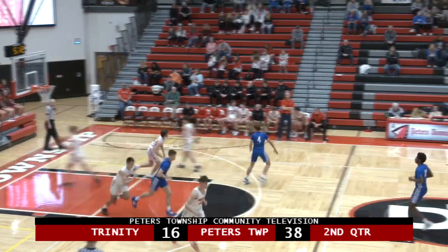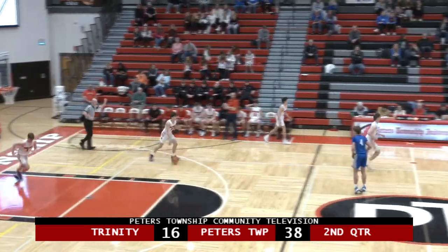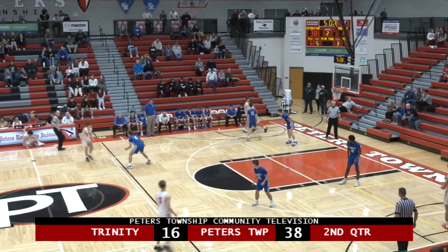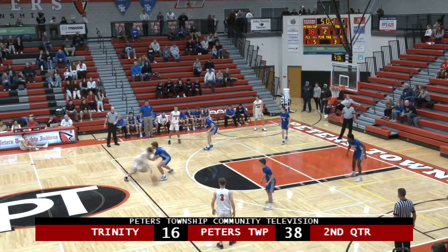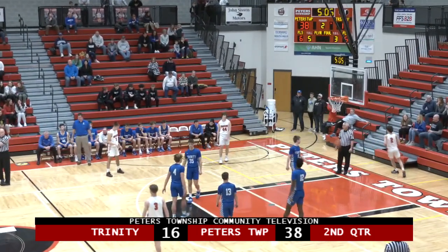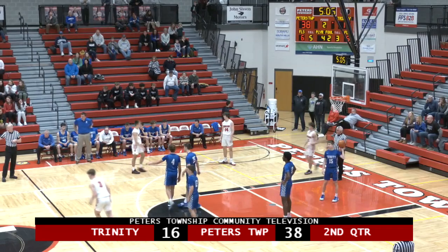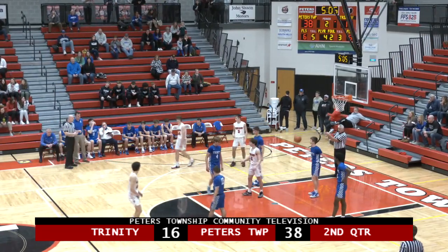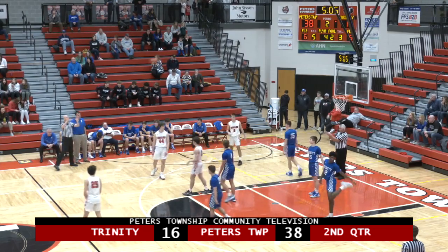We'll set the team fouls for you here. Peters Township has 6 team fouls. Trinity has 5 at the 5:10 mark of the second quarter. Pace has slowed down a little bit. Going to call block on number 4, Jonah Williamson for Trinity. We'll be going to one-and-one on the next foul. Both teams with 6.